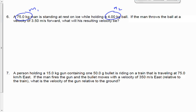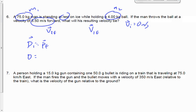The ball gets thrown at 3.5 meters per second forward. That's going to be V2F, 3.5. We want to find V1F. VI, by the way, is the guy standing at rest, 0 meters per second. So with conservation of momentum again, we could do impulse for the guy, or we could do impulse for the ball, but the easiest thing to do here, I think, is conservation of momentum. 0 initial momentum, because everything's at rest, is equal to two terms afterwards, M1 V1F plus M2 V2F. V1F is what we're looking for.